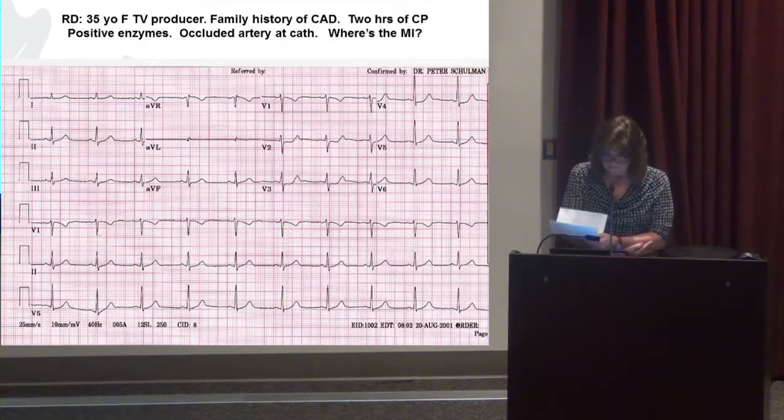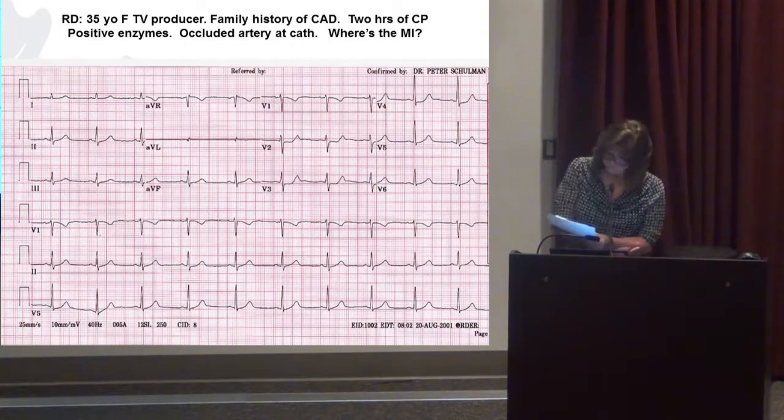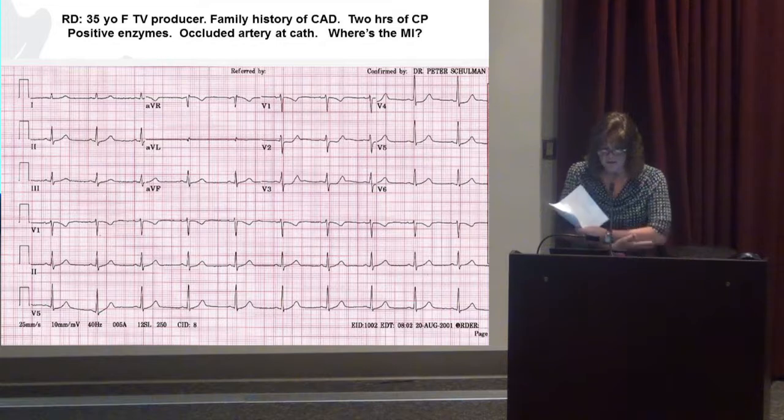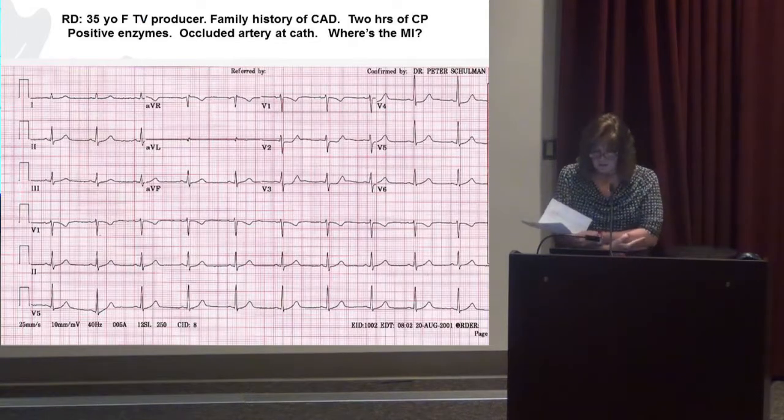Where is her MI? Does anybody know? The clue is going to be V1. So you see an inverted T wave there? That's not typical. So we took her to cath. Here's the question. Where's her MI? Is it anterior septal, lateral, inferior, or true posterior MI? How do we know? Okay, so this one's hard, right?